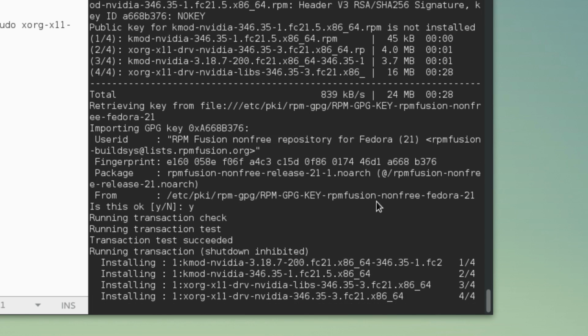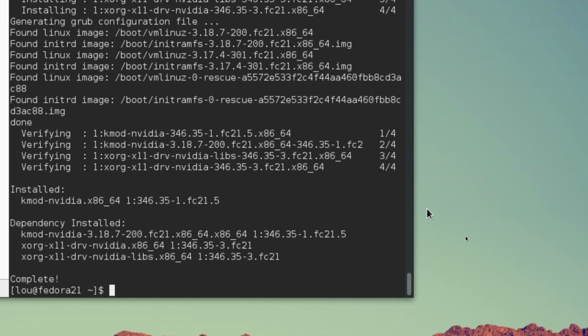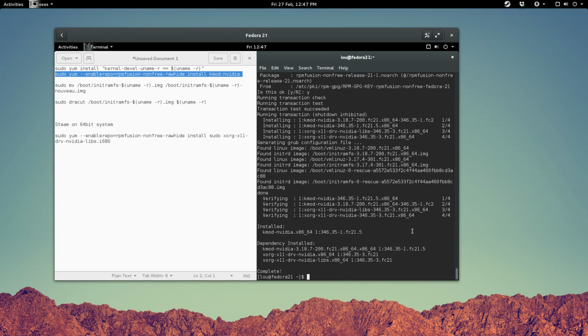For any of you who have seen my video using the Xorg Edgers PPA for Ubuntu, you know that it's all copy and paste. You guys are just copying and pasting commands into the terminal. You're not having to play around with configuring a ton of things. So this method should be just as easy as the Xorg Edgers method as well.